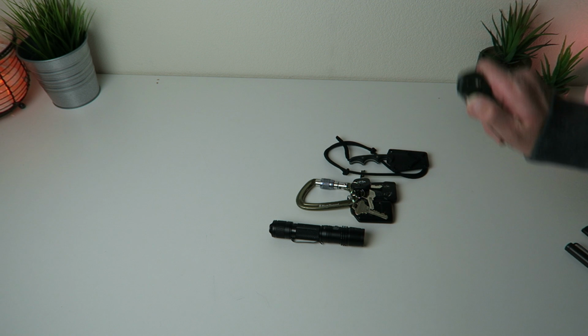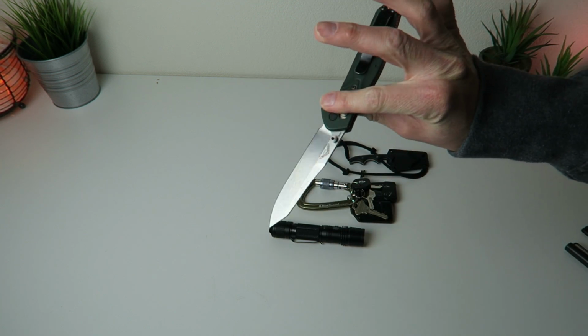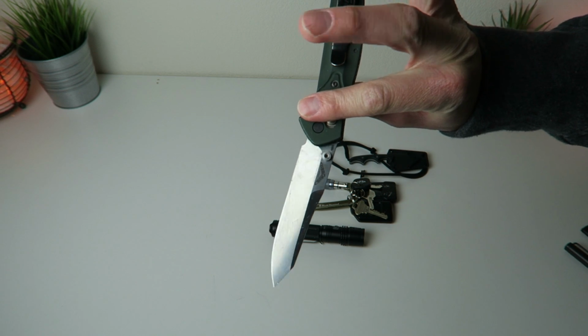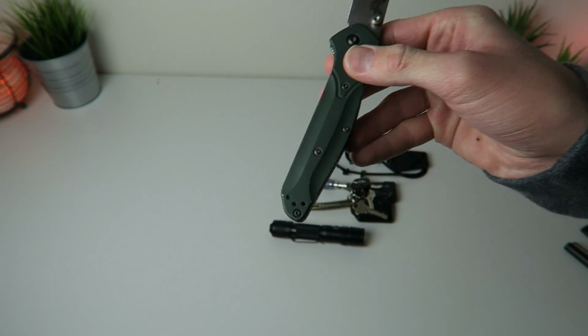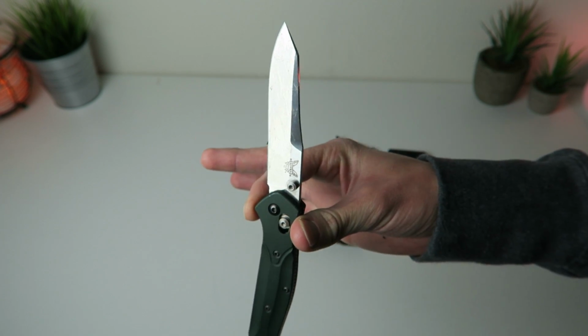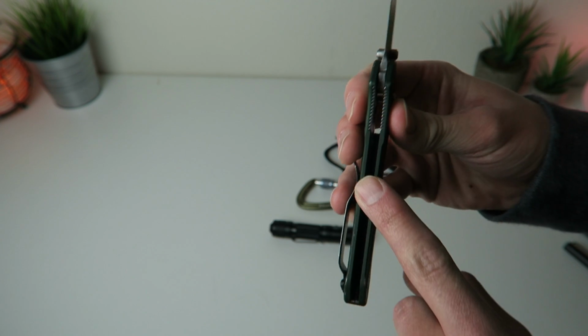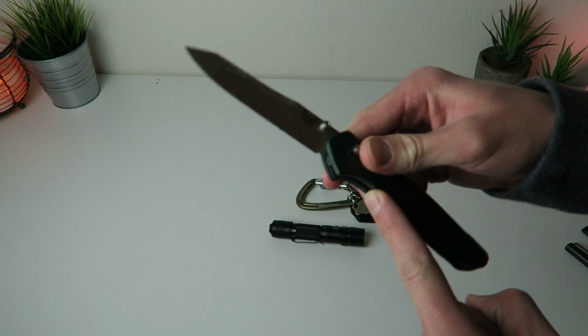Getting around to my knife of choice that I always carry, my pocket knife. This is the best knife right here, hands down, that money can buy. I'm not kidding you. I've looked for the best EDC knife in my life, and this is it. This is the Benchmade Osborne, the Osborne 940 right here.